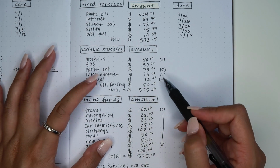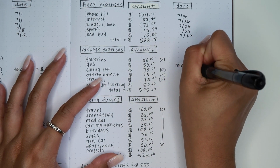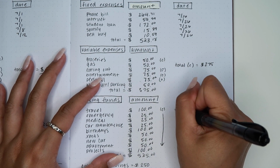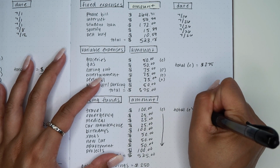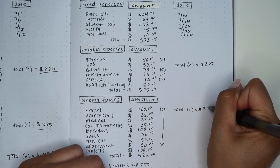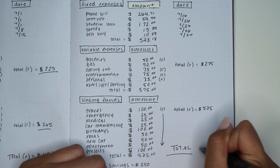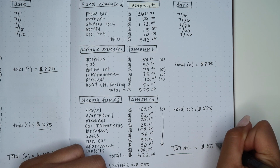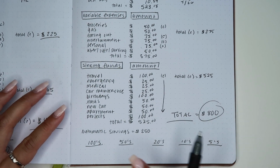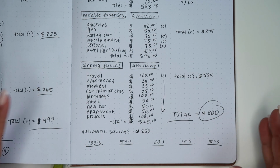So the total for cash envelopes for this section right here is going to be $275. The total for this section right here in cash envelopes is the same number because they're all cash envelopes, which equals $525. So our grand total that we need to take out of the bank is going to equal $800. So before we go to the bank, we do have to break down our denominations of which bills we need to take out for our cash envelopes, and then we're gonna stuff the cash envelopes.